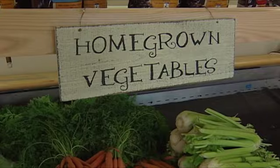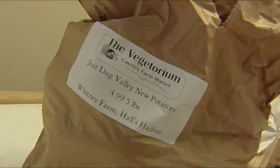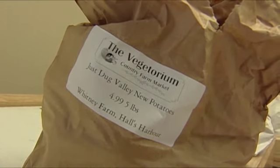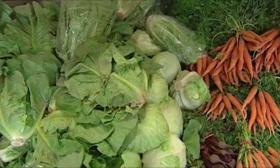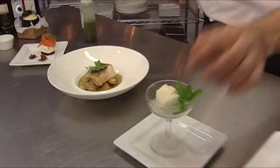Using a local product allows me to put a very fresh end product and offer it to our guests, knowing those products were probably made or grown or raised within 100 kilometers of the inn. Now, this is a chef series that we offer for the fall.